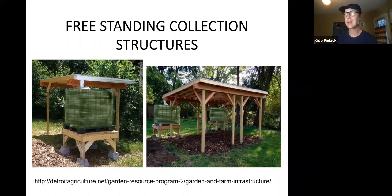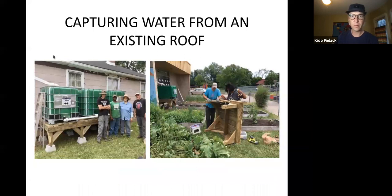So in an average rain, I think with 1 inch of rain, they can capture something like 70 gallons of water, which is nothing to shake a stick at. It's helpful. But compared to the roof of a house, you can get a lot more water off of that roof than you would off of this little roof. So that's kind of our first general recommendation.